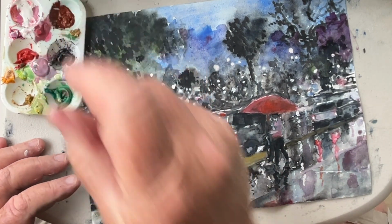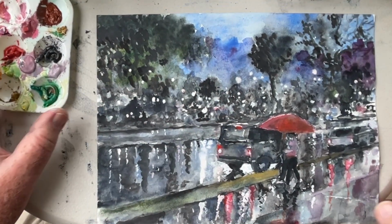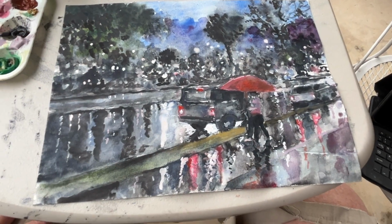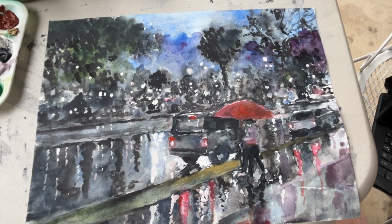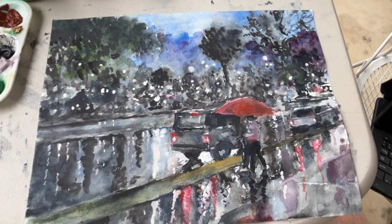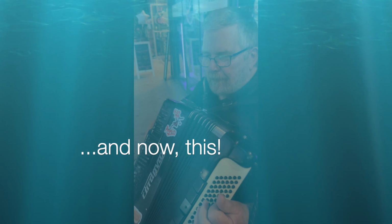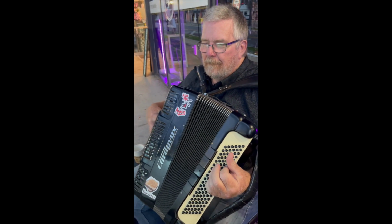All right, I think I'm done. Now we just gotta let it dry. So we'll call it the rainy First Friday Artwalk. Let me take this off of here. Well, it is what it is. There's the mess I made, by the way. There's the mess.